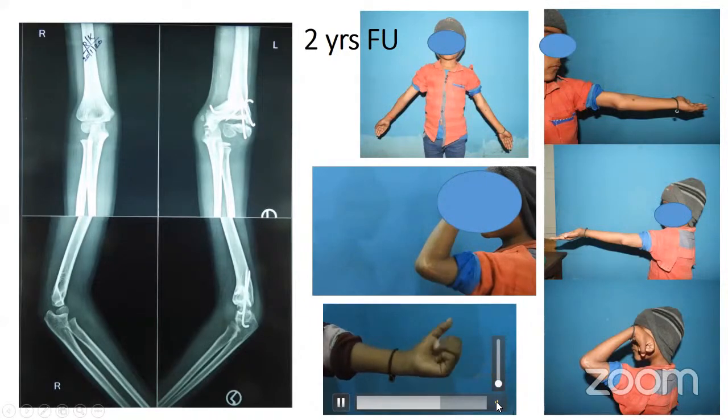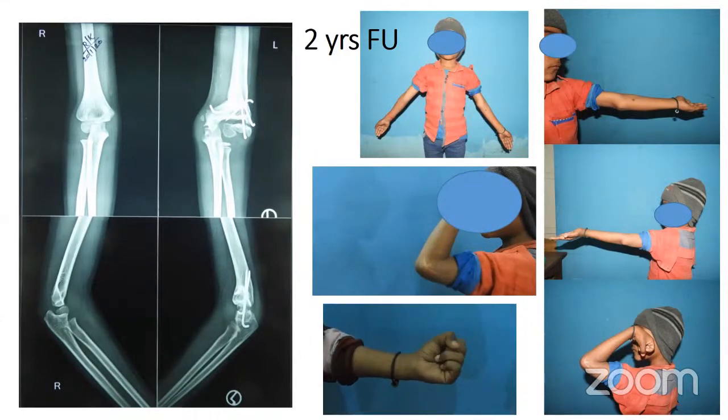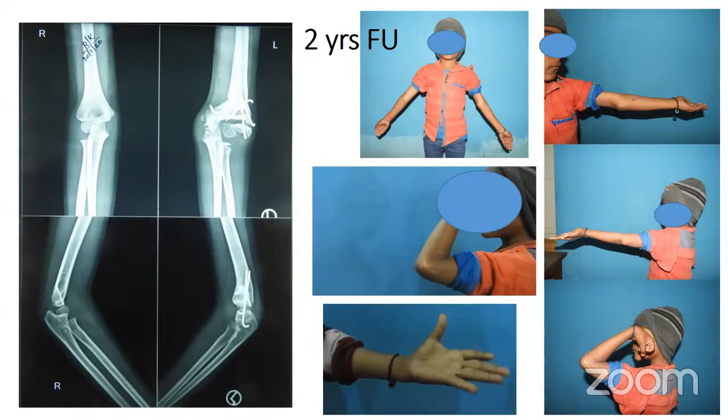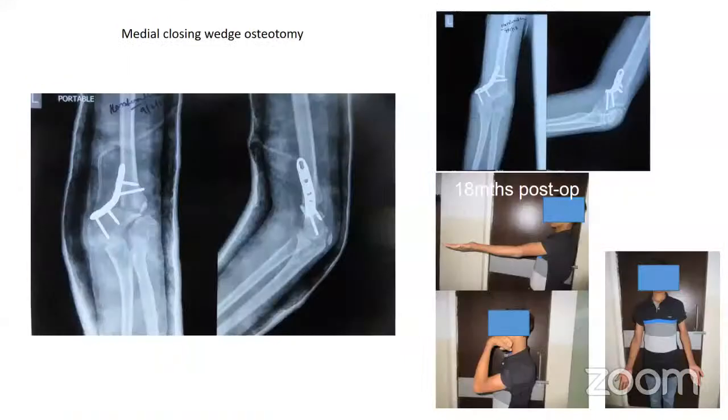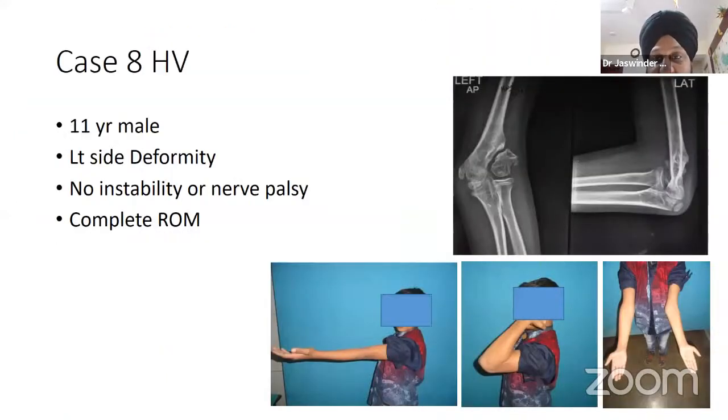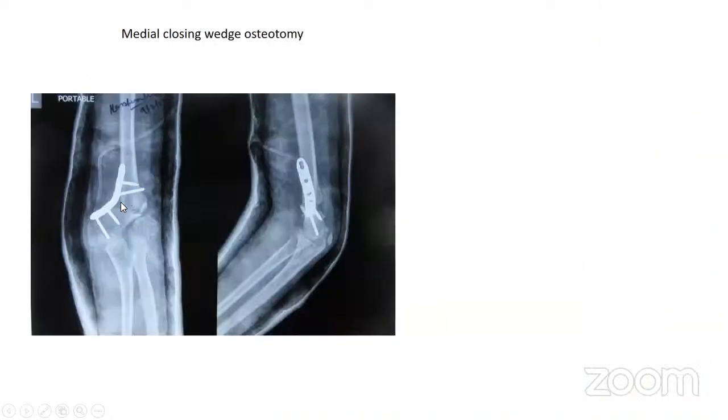When did this patient come last? This was in 2020. I did not see him myself, sir. Okay. He hasn't come after that. We should get him back for a follow-up, because it'll be interesting to see how he does. So again, almost a similar patient to show what we did. Again, this is a big fragment and the complaint was deformity, cubitus valgus. Supracondylar medial closing wedge osteotomy was done.